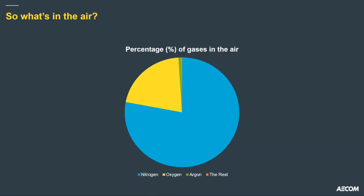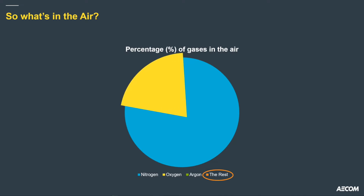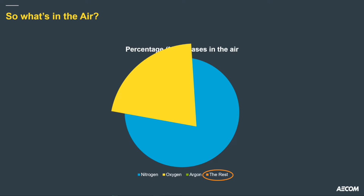So, what's in the air? Well, air is made up of lots of different gases. These gases are nitrogen, oxygen, and argon. All other gases that you've ever heard about, which is the rest, are in this little tiny bit there. The first gas we're going to talk about today is oxygen, which is this bit here.